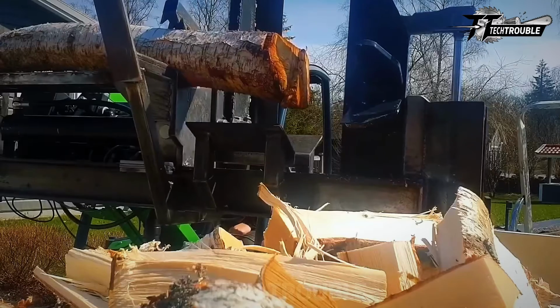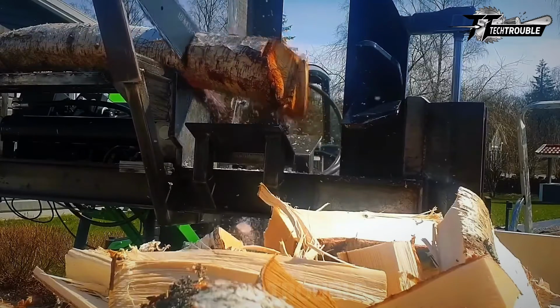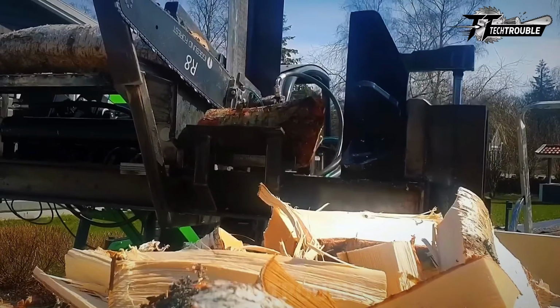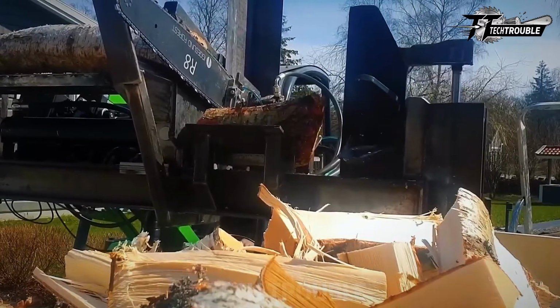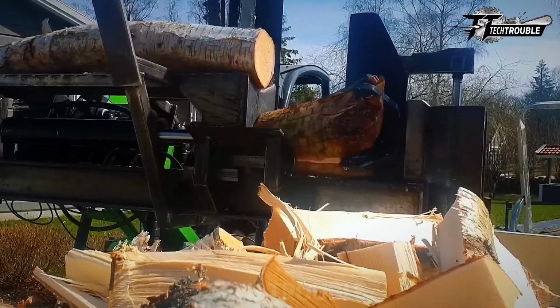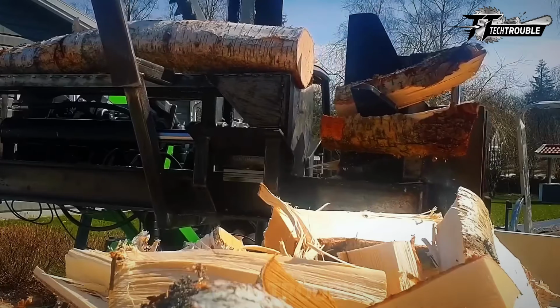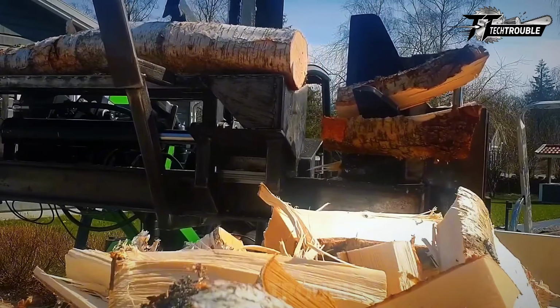Pure kinetic power in action. What you're seeing here is the Raygon R8, a high-performance firewood processor engineered for speed, torque, and relentless log destruction. This machine doesn't just split wood, it rips through full-length timber using a chainsaw bar and a heavy-duty splitting wedge system, all mounted on a mobile frame.